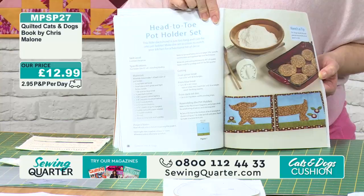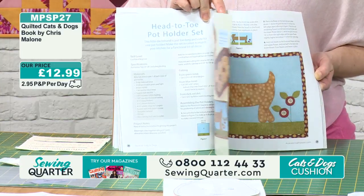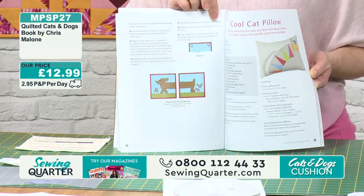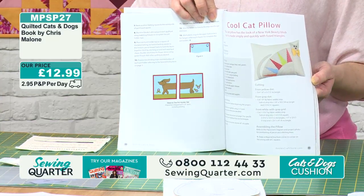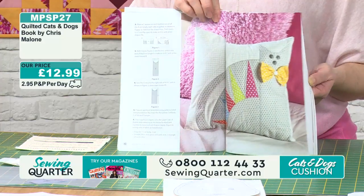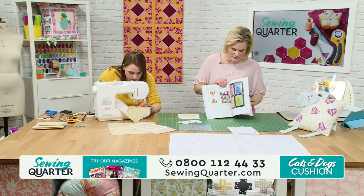I love that one, with the head-to-toe pot holder set. So all the templates, full size as well, are in there. That's hilarious. I like the cool cat pillow, because you could do that in a whole rainbow. And it sort of looks like the cat's got bunting on. It does, doesn't it? Cheery cat. So happy cats, happy campers. And something for the dog lovers, something for the cat lovers.